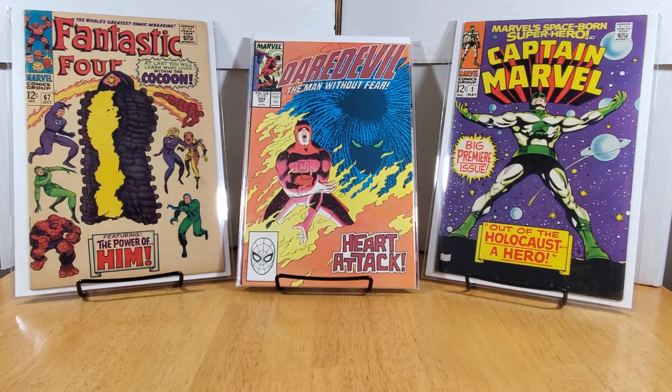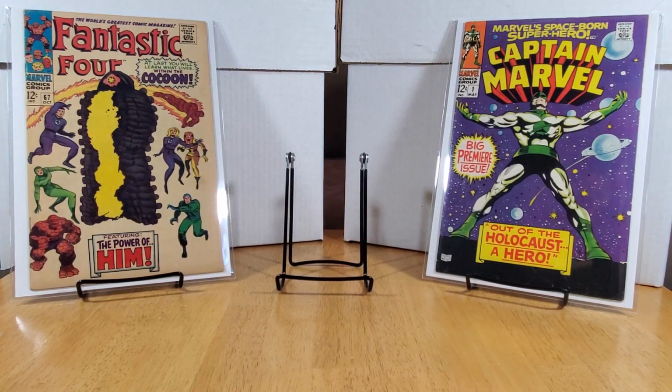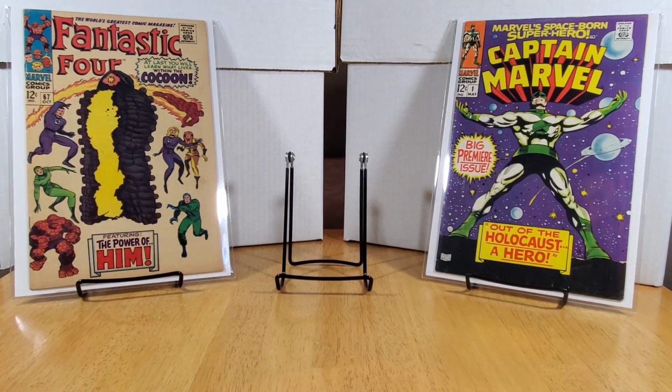So, I see this at like $20-$25, and I don't really remember her being a huge character. I think it spiked with one of the Netflix shows that is now canceled. Was it season 3 of Daredevil? I can't remember. I didn't see season 3 of Daredevil, but definitely not a book that I was going to pay big bucks for. So happy to find it for a few dollars. That's definitely more in line with my price point.